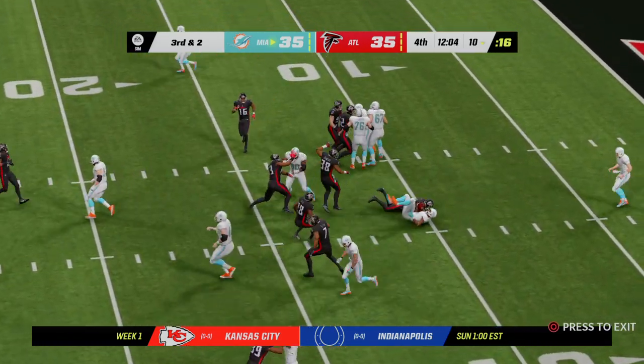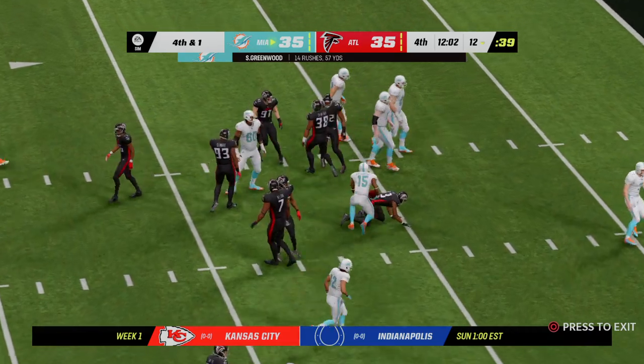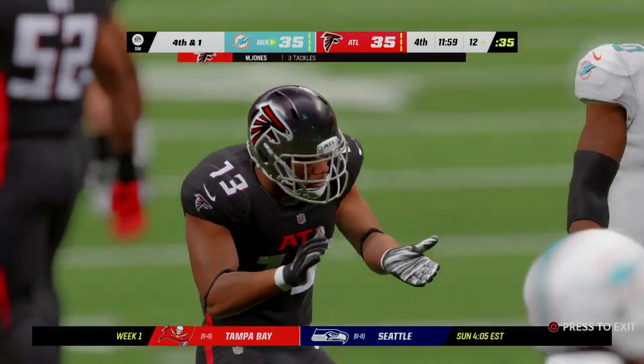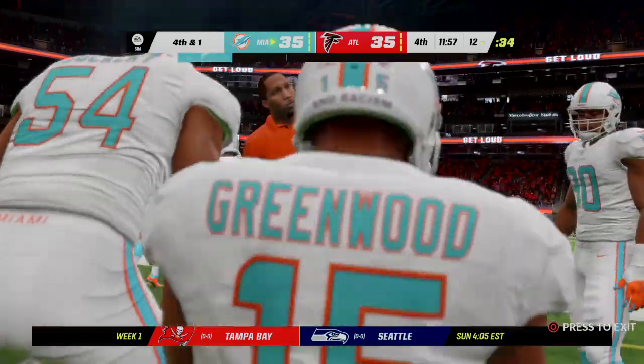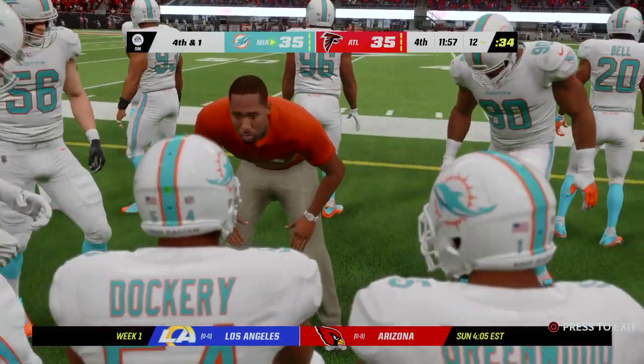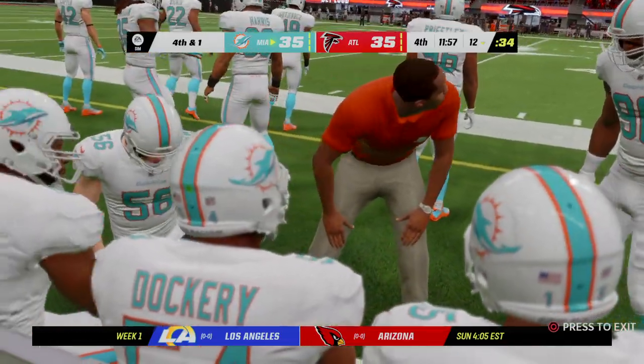On third down, Greenwood. Yeah, this is only going to be a gain of 2. He needed 3. It's 4th-and-1. Well, they picked up a portion of it, but not all that they needed. Now that leads to a decision on 4th-and-1. Let's see what they decide to do.